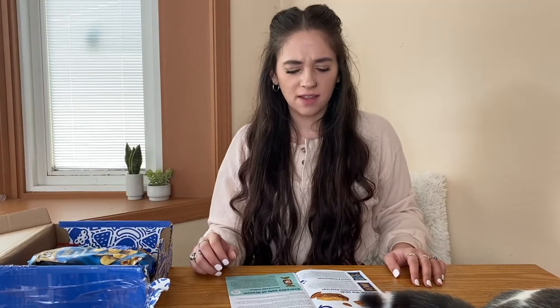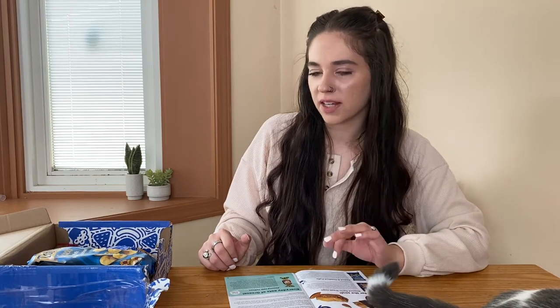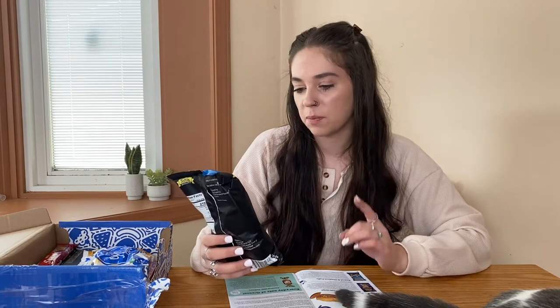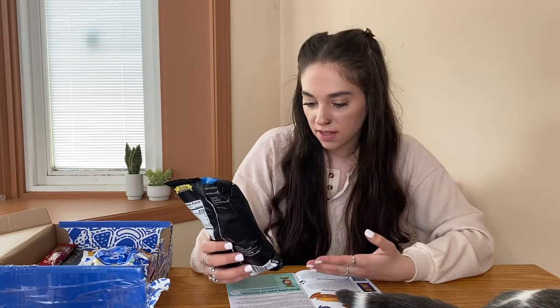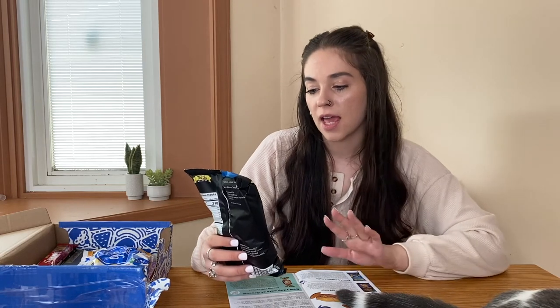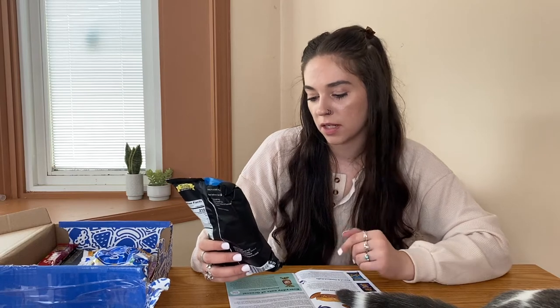I think I somehow got lucky. Not lucky, but I'm pretty sure everything else in this box is sweet, and I'm very excited about that. So I don't know if this next thing is necessarily supposed to be sweet or savory, but they're corn puffs, and they're peanut and hazelnut. So they're actually probably, we're gonna find out. But either way, they're from this same brand, and they're just corn puffs, peanut, and hazelnut.